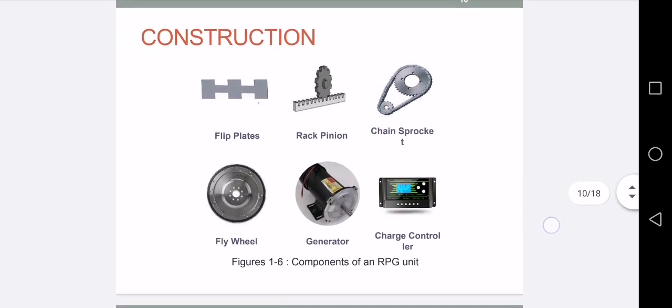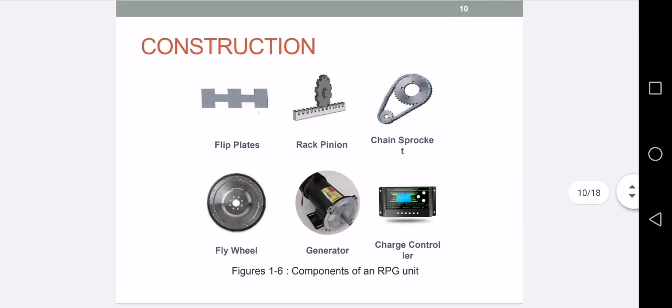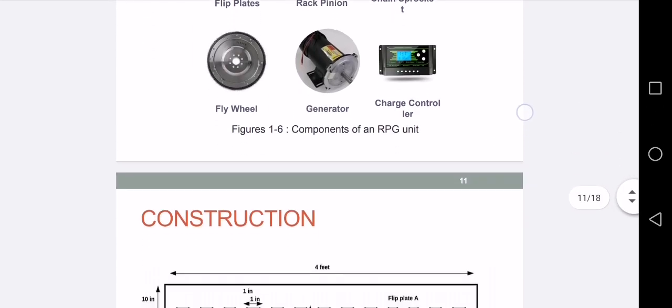The construction of this RPG unit is pretty simple. As I told earlier, you'll have a flip plate on the top, the rack on its bottom, and a pinion that will move through the shaft, and it will induce rotary motion in the chain sprocket system. Finally, that motion will be converted into electrical energy via a generator, and the observation of electricity can be done via a charge controller.